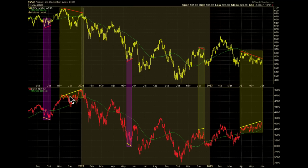We saw a move higher. This is something that was pointed out going into 2022, where the S&P 500 was pressing higher, but internals were weakening. Okay, we have a similar situation right over here going into 2023. And then right now we're building out a pretty long divergence here of equal weight versus the S&P 500.